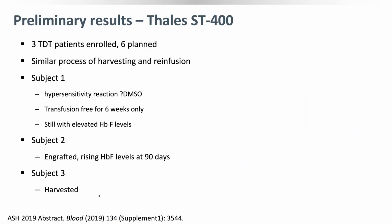So first, the Thales trial of ST400. This was presented at ASH as of December of last year. 3 transfusion-dependent patients were enrolled, with a total of 6 being planned. The process was going to be similar: harvesting, correction, and reinfusion. The results from 2 subjects were available because they had been treated.